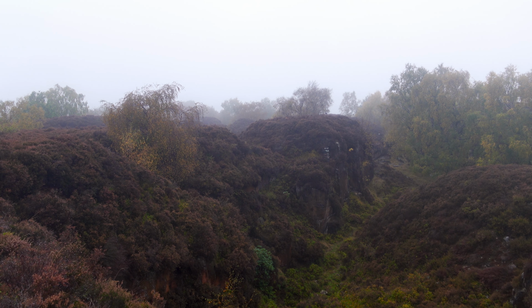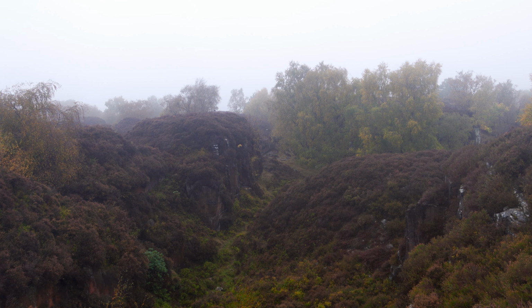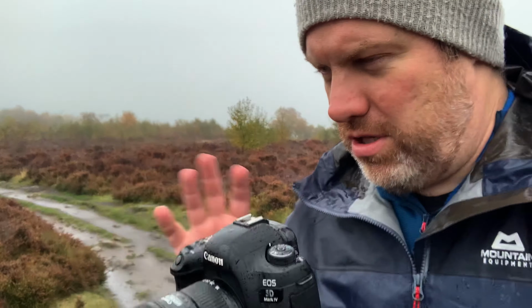It is getting really wet now, but I walked past this like little canyon in what I think, like I said, is an old quarry, and it's just a lovely scene. So I'm not feeling particularly creative today. The conditions have got to me. It just looks beautiful. I'm at f11, ISO 100. Right, that is the Sony camera dead. The Canon is still going strong though, so I'm just going to capture that shot quickly.